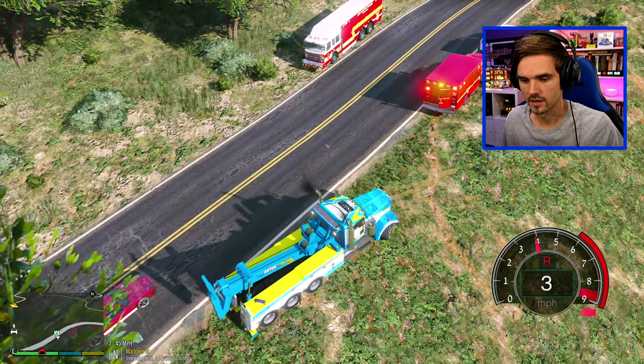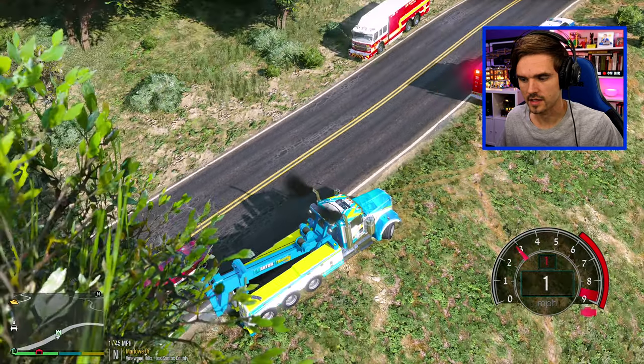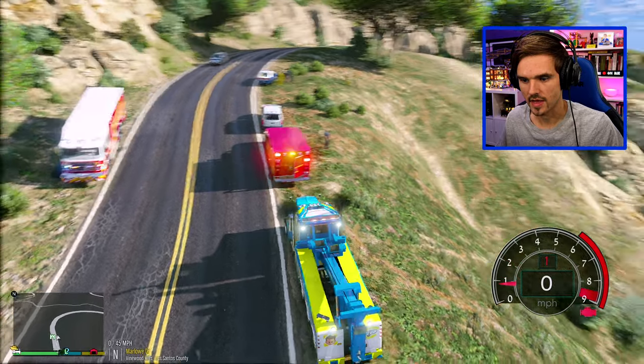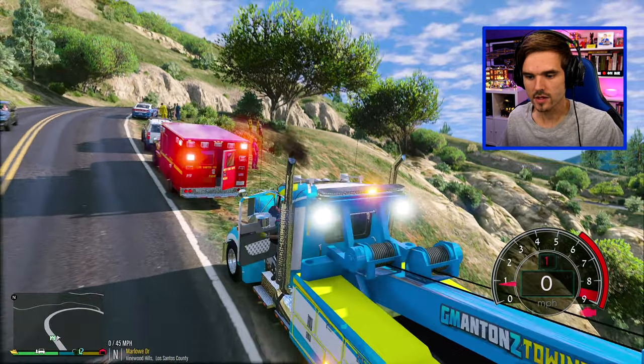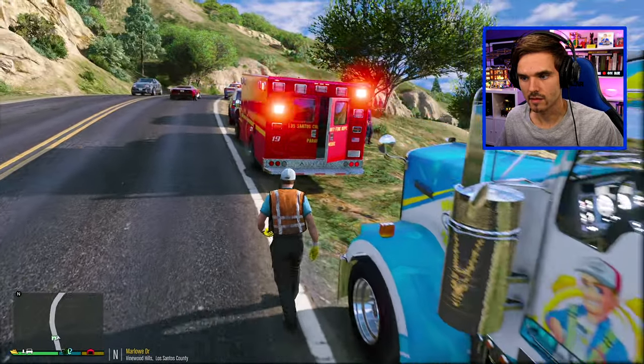Uh-oh, hold on. I'm having some difficulties here with my truck now. Getting stuck on this grassy little surface. All right, there we go. Let's get that positioned right over here behind the ambulance for the time being. All right, let's go have a look. Whew, that was close. I almost had my own accident. Let's see what's going on over here.